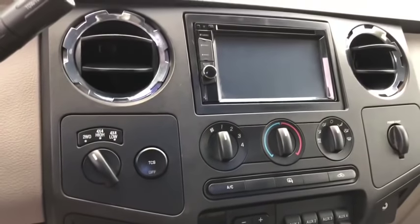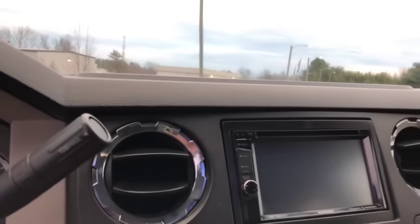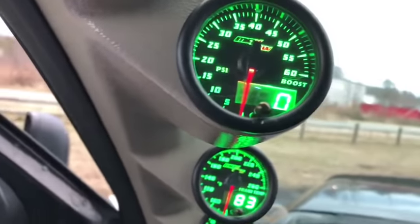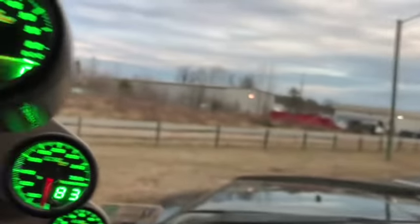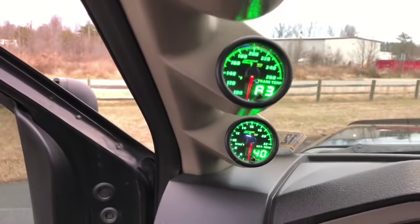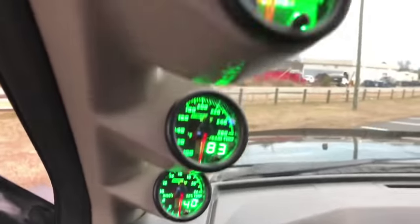So AC works, heat works, stereo works, double-din CD player, no sunroof, HID or LEDs in all the lights and stuff like that. Get your gauges here. These are some great gauges. You get your trans temp, your boost, and your exhaust temp right there.